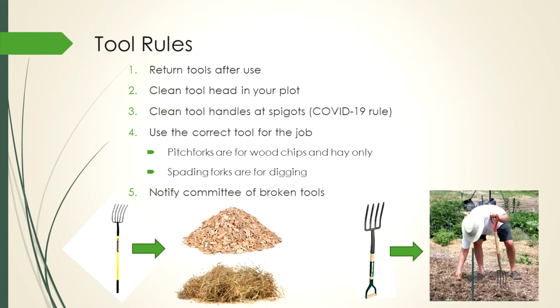Got that? Number 3. This is new this year. Wash the tool handles off with soap and water at the spigot before and after use. Since water is an important part of that, we won't be putting the tools out until the city turns our water on. Probably not until late April. But we're going to get that done as soon as we can. If you can get your own tools to use, we highly recommend it, but we know not everyone can, and we will get the tools out as soon as it is safe to do so.